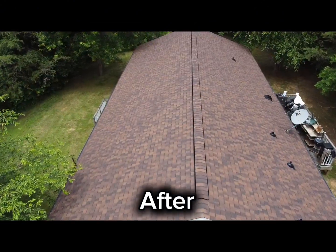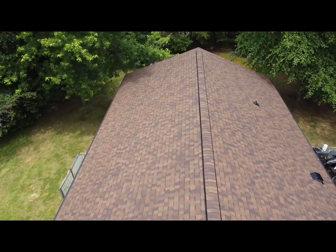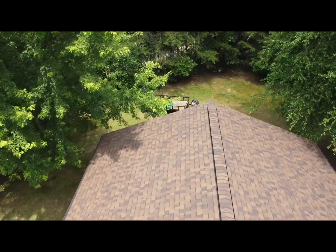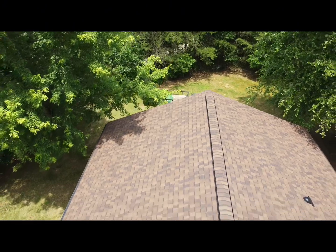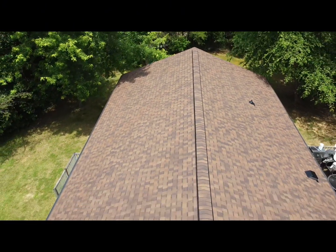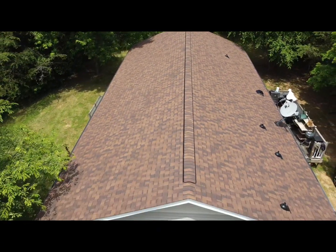Here we are after completion of the roof. We use the CertainTeed Landmark shingle, burnt sienna color. We also installed all new pipe collars, new ridge vent with the new hip and ridge cap shingles. This roof installation took one day to complete, and the entire roof surface area was around 2,100 square feet.